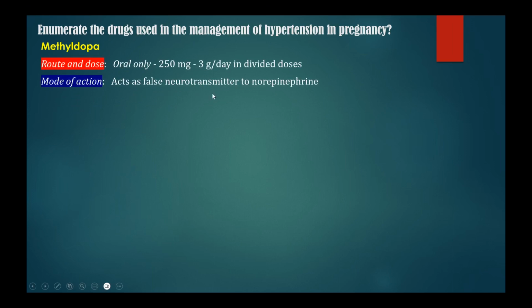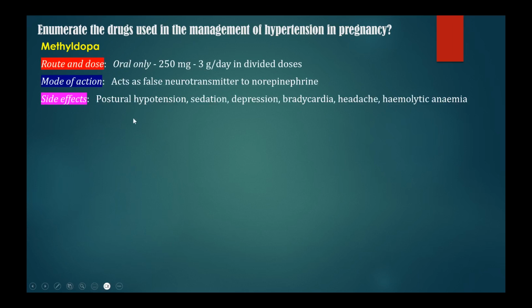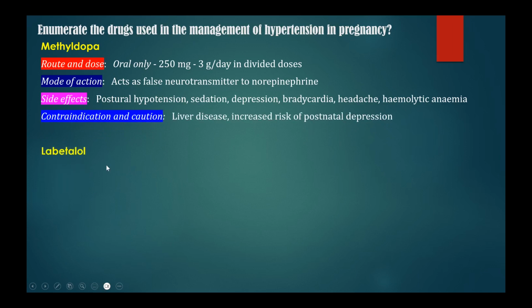It acts as a false neurotransmitter to norepinephrine. It controls the BP. Side effects are postural hypotension, sedation, depression, bradycardia, etc. And it is contraindicated in liver disease and where there is a risk of postnatal depression. So in these cases, it is better to avoid that.